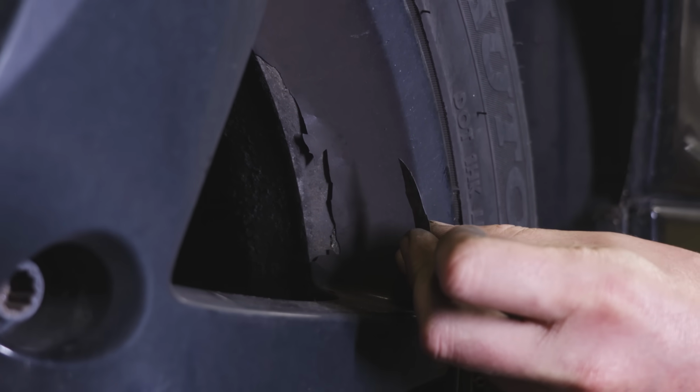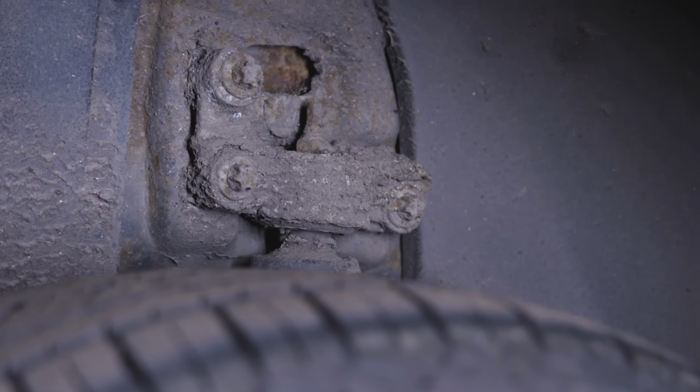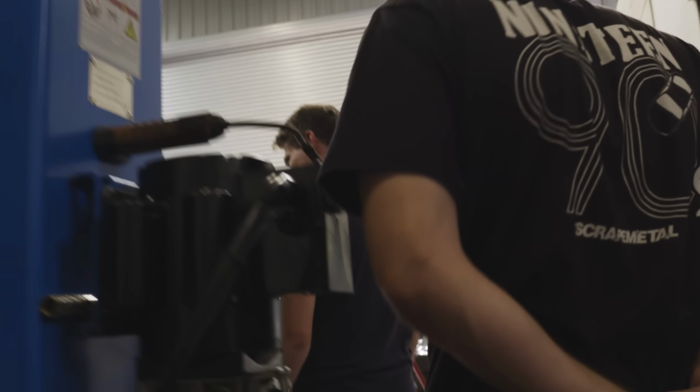Your paint's coming off the wheel. Solid. Yeah, that's more like it. That's good, isn't it? The rear shock absorber mount at the top here is a common fault for this model. They corrode and split, but we're all good. We've got some more rust coming through there. It's no surprise, it's a Saab. It's got to have some rust.